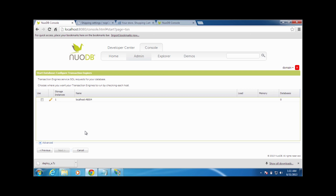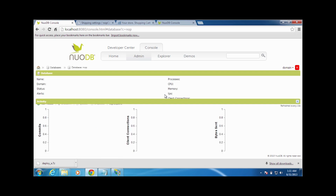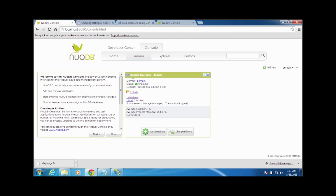hit next, and then we're going to select a location for the transaction engine, and for the demonstration today I'm going to load up everything on a single machine. Hit next, and we'll create a user. We'll call our user nop, and we'll give it a password, and hit next. Confirm that we want to create this database, and hit finish. And just like that, we have a running database on this local machine with 2 processes running on it. And those 2 processes are, let's just go back to it here.